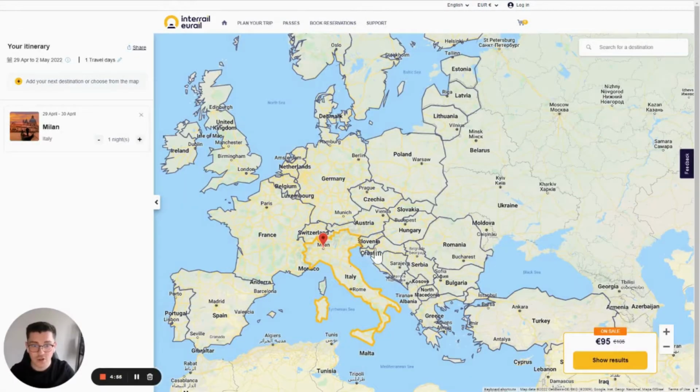So I literally just click on a country to get started. Obviously, I'm starting at Milan, so I've clicked on Milan. Also, I am classed as a youth because I'm 26 on the Interrail. If you are up to 27, you are classed as a youth. After 27, you're an adult, so the prices are a bit cheaper. So literally, you book it this way. You choose how many nights. So like over here, it's saying 29th of April because that's when I fly. I'm actually there till the 2nd.